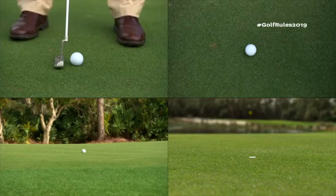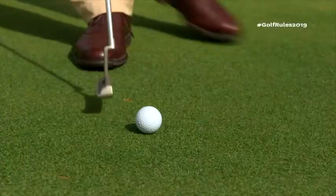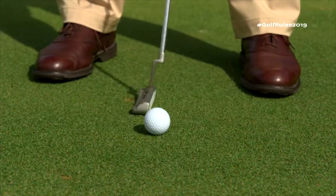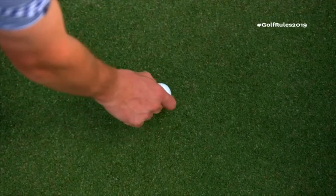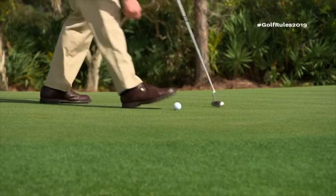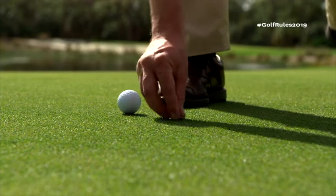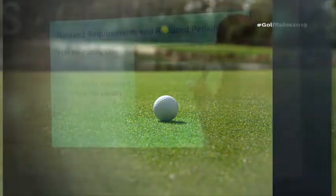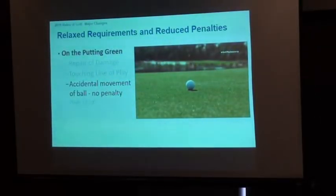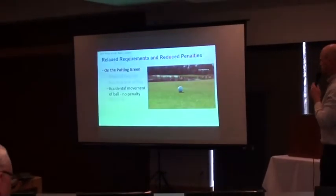Under the 2019 rules, if you accidentally move your ball or ball marker on the putting green, there is no penalty. For example, if you accidentally move your ball in making a practice swing or in preparing for your stroke, drop your ball marker on your ball and move it, move your ball with your foot, or cause your ball marker to move, there is no penalty, and you simply replace your ball or ball marker on its original spot. Something we've all probably really been playing with for a couple of years now because that local rule's been in effect, and we've had that in effect in most of the tournaments we played. But now that it's right in the rule, we don't have to, as committees, worry about making sure that's on our rule sheet.